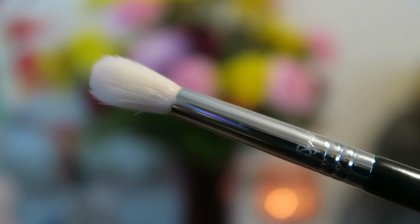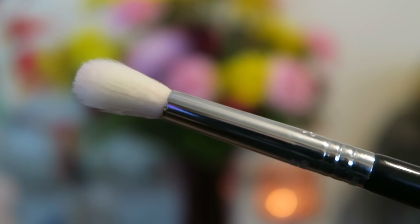So this one here is the E35. I really like this. It goes right in here. It lets me blend up in the transition. And this is the E40. Can you see the difference between these two? So this one here is more dense. This one is splayed out more.